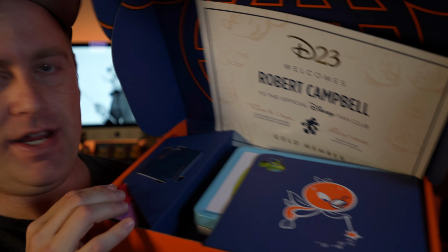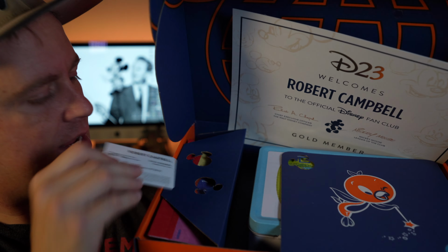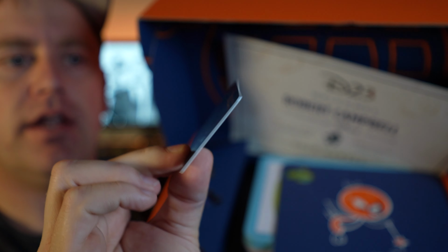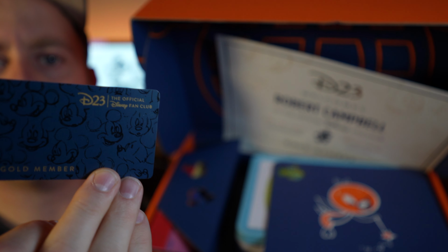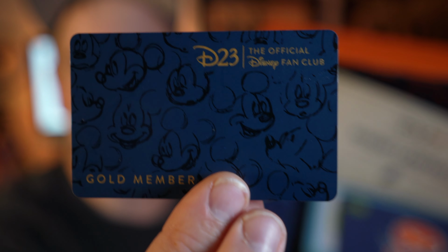All right, so now over here they have, looks like, another placeholder with the same Mickeys that hold it in, but this is going to be my D23 membership card. There's no pertinent information on the front other than it says that I'm a gold member. That's pretty cool. It has my name and member ID in the back and the expiration date, so I'm not going to flip that around, sorry guys. But that is what the front looks like right there. And looks like there's even more underneath.